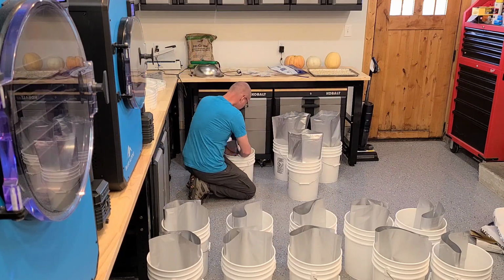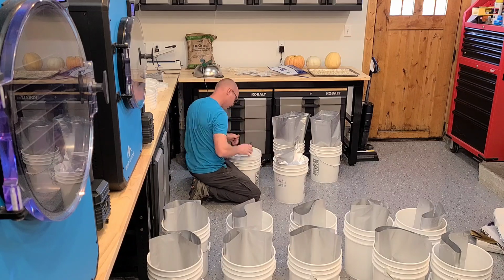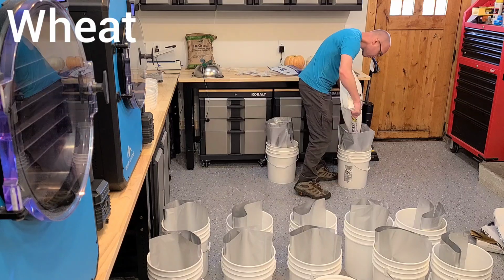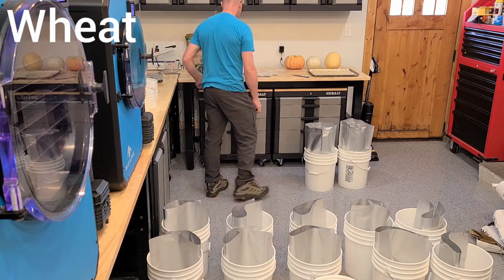Getting back into the technical side of things, here's a list of everything that will store for 30 years or more. First up on the list of 30-year food storage items would be wheat. This is a pretty common one, but you want to stay away from things like barley pearls, because barley pearls will only keep for 4 years.